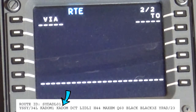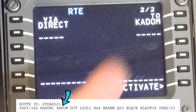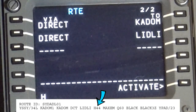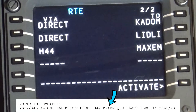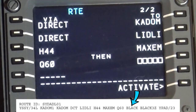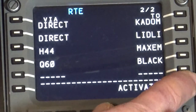The first point we're going to go to is KADOM, K-A-D-O-M. And then we're going to go direct to LIDLI. Then we're going to take the Hotel 44, and that's going to take us to MAXEM. Then we take the Quebec 60, so Q60 over here, and then we go to BLACK. And that is our route.